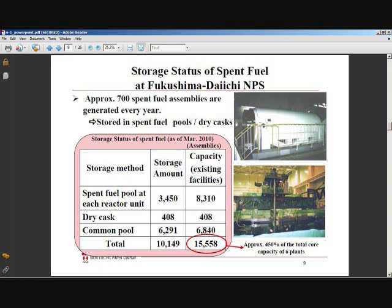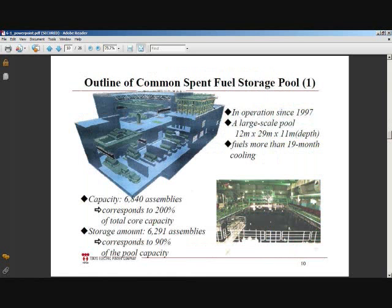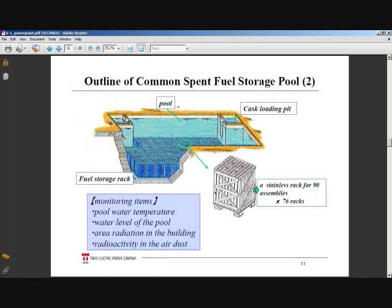So this is going to bring us to our next slide, and as you can see here, it shows storage status of spent fuel at the Fukushima Daiichi plant, and you can see that they are running at 450% of total core capacity of the 6 plants. The next slide that you're going to see shows that there are 6,291 assemblies, which corresponds to 90% capacity of the pool. These pools are almost full, folks, and these rods are going to burn down to nothing.